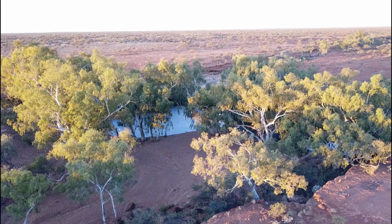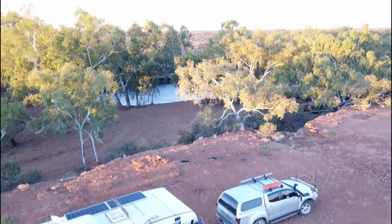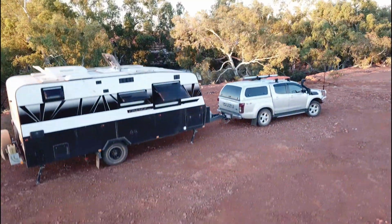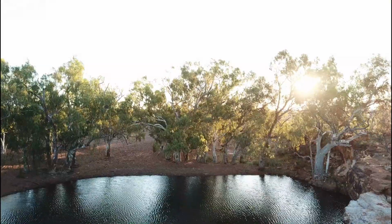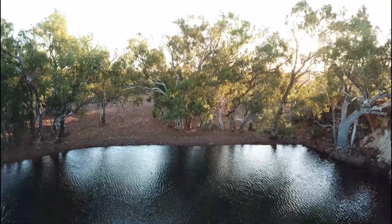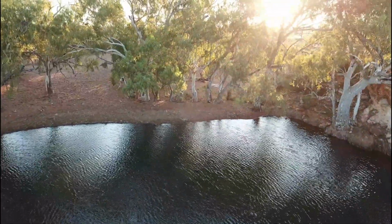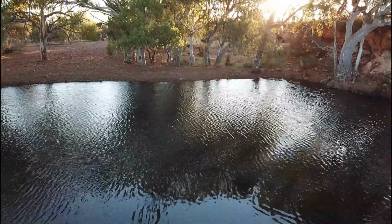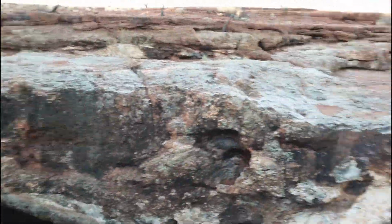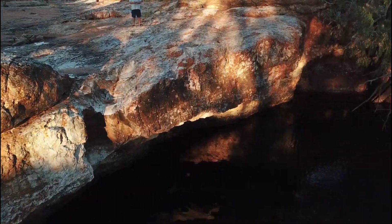went to the swimming hole, and just a very nice spot to go, about 120 kilometres I think south of Gascoyne Junction. Road up from Mullewa to Gascoyne can be a bit problematic, but we got through okay. And yeah, had some nice stops along the way.